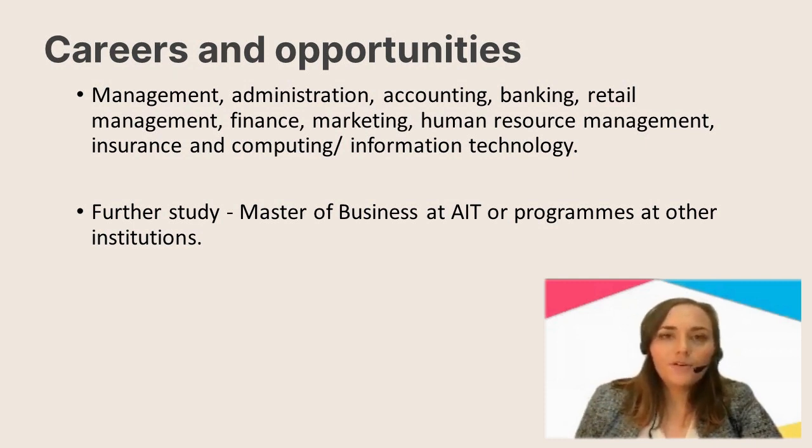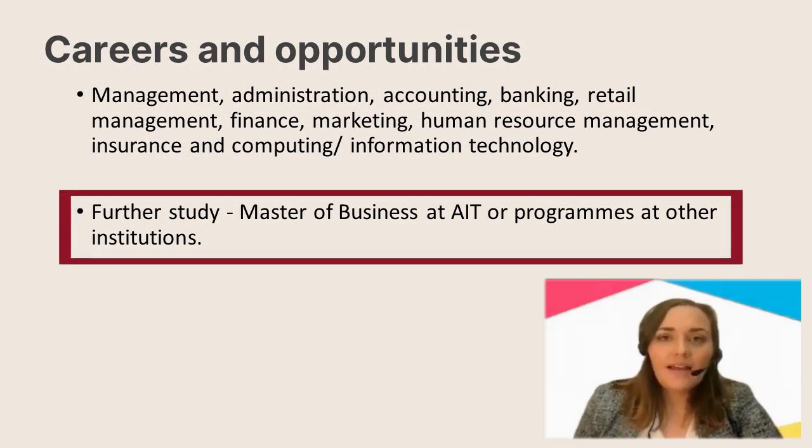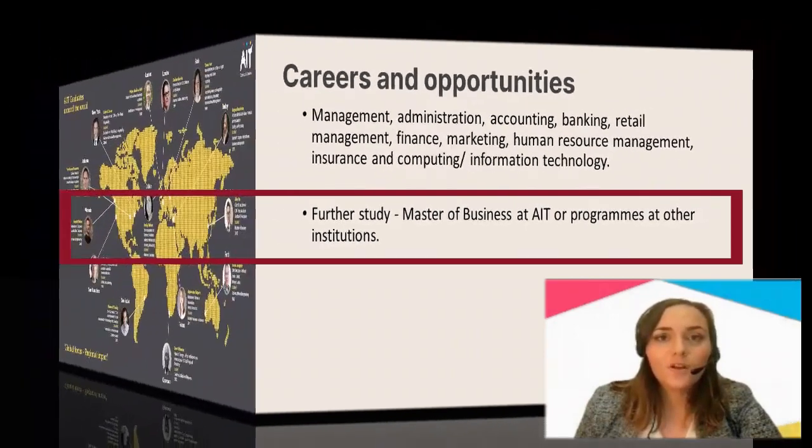Students not only have the opportunity to go straight into work after their four-year degree, they also may decide to do some further study. Again, entry into the Masters of Business at AIT will be available to graduates on this programme, or other master's programmes across other institutions in Ireland and across the EU may also be an option for students who wish to further internationalise their career.